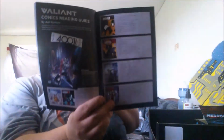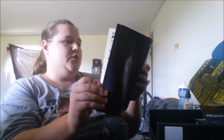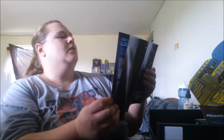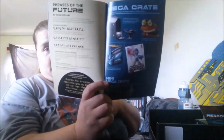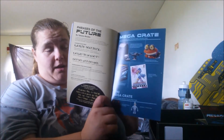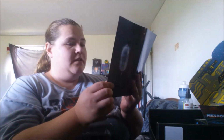Let's see. Mega Man and other characters. I was right. It is Valiant Comics 4001 AD. So that's pretty cool. Future Tech. Phrases of the Future. Mega Crate has Bender in it. I would love Mega Crate. Ooh, and Starfleet socks. Awesome. And then people with their loot crates on the back. Ta-da.